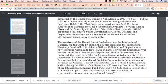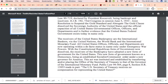That's because the Republic, the Confederation, the United States of America has been dissolved. And that was established in the year 1787. 2 years later, 1789, that Republic Constitution was changed to a democratic in 1789, into a democracy. It says, the receivers of the United States bankruptcy are the international bankers via the United Nations, the World Bank, and the International Monetary Fund.